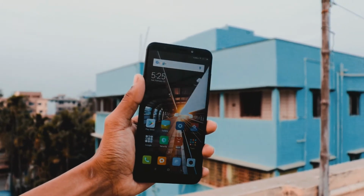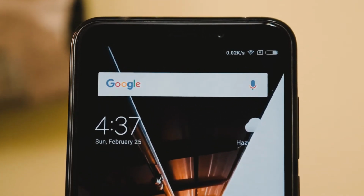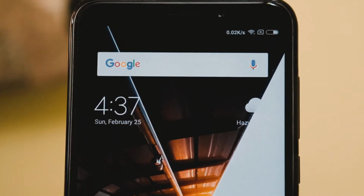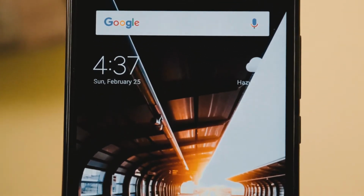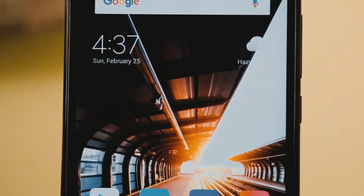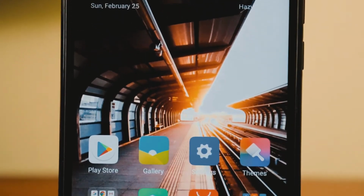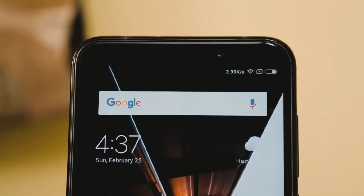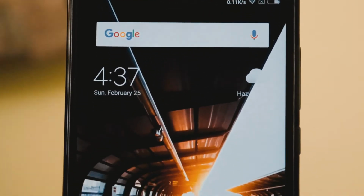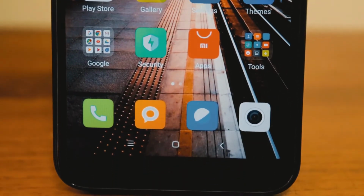Let's now talk about the form factor. On the front there is the 5-inch 18:9 FHD Plus display with 2160x1080 resolution. The display indeed looks good as it follows the trend, but at the same time I didn't find it special. On the top of the display there is the 5 megapixel front camera with selfie light, and there are no physical navigation buttons as they are now on screen.